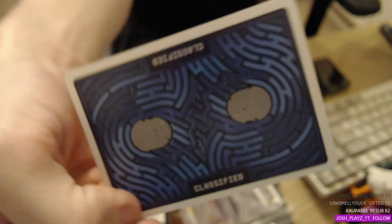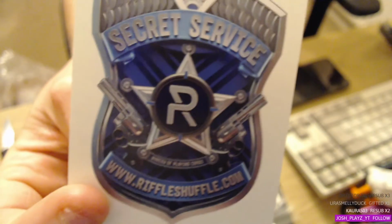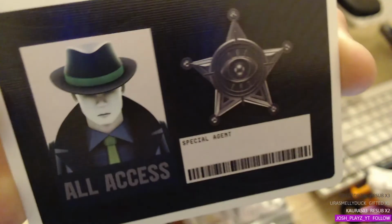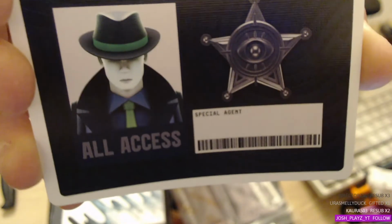Hell yes. Oh, look at, you need two thumbprints to activate these cards. They're like nuclear launch codes. Stop. Secret Service, Riffle Shuffle Division. They just give you like a little Easter egg card as well. I wonder what happens if you scan that QR, the barcode. I wonder if that's an actual thing.